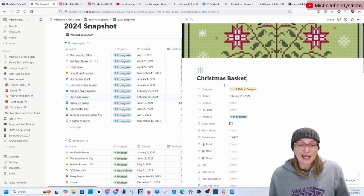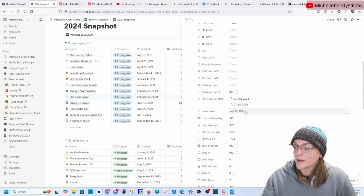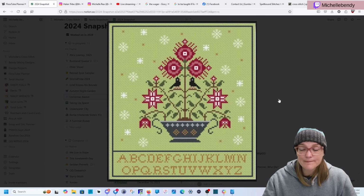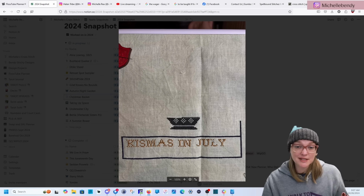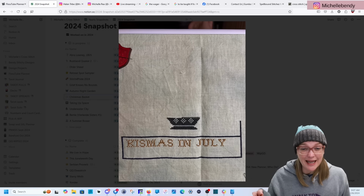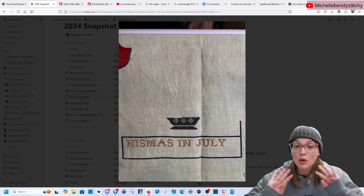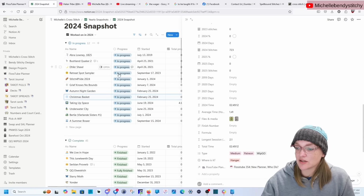This was a Patreon chart from Fox and Rabbit, and I started it on February 25th, and I only worked on it one other day. This is what the chart looks like, and then I modified it to say Kismet in July, because this is my Kismet in July project. My Diana, it is Kismet, her birthday is December 28th, and it's difficult to organize a SAL between Christmas and New Year's, so we just give her the whole month of July. So I'll be taking this one because the patron said so.